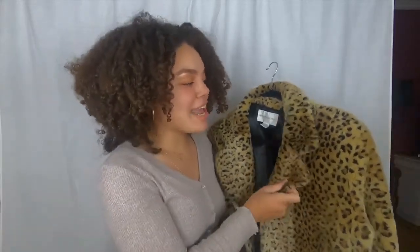And this is a faux fur jacket, and this is leopard skin. And you guys, this is what I was talking about earlier in the video, I feel like leopard skin either can be kind of tacky or it can be really chic. So I put this on, and that day I think I was wearing an all black outfit to begin with, so when I put this on I felt super chic.